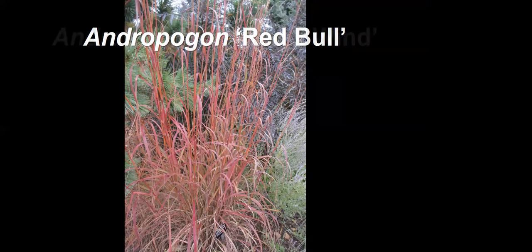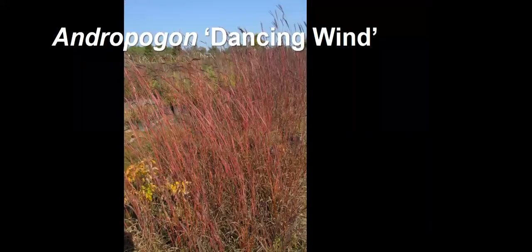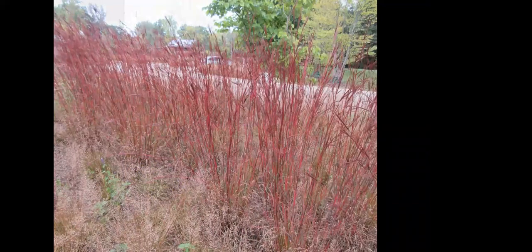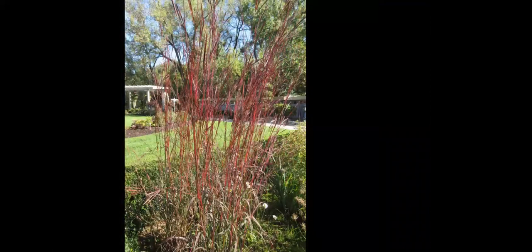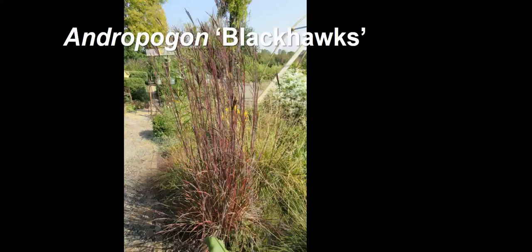But back to Andropogon, Dancing Wind. Look at the red on this. This is a late summer shot. It almost reads like a red twig dogwood here. This is a November shot where it's still showing some great color at Rotary Gardens, and very upright. Accounting for the size is important because this is 6 to 7 feet, and Blackhawks is currently the darkest. And look at the difference from Dancing Wind with the bright red to Blackhawks with this deep maroon.